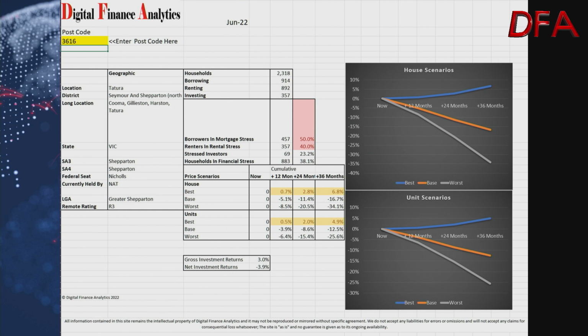So you can see there that I'm projecting over the next 3 years for the base case on house price growth of a fall cumulatively about 16%. Units, by the way, would be cumulatively down about 12%. There is a best case which would have a slight rise, just over 6% over 3 years for houses and 5% for units. But the other interesting observation is the investment returns.